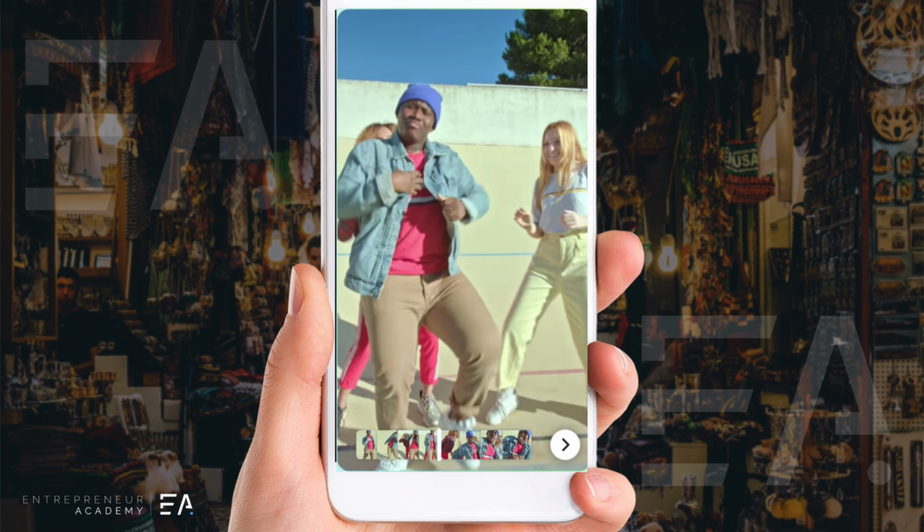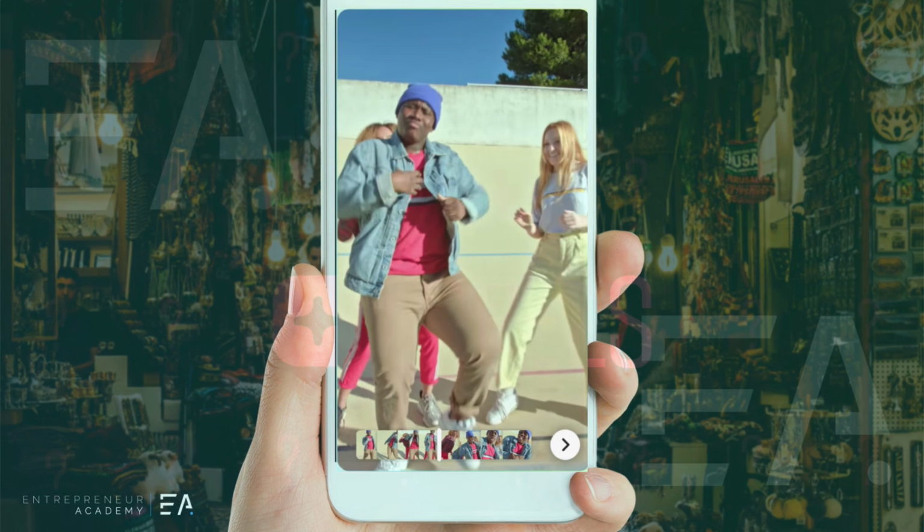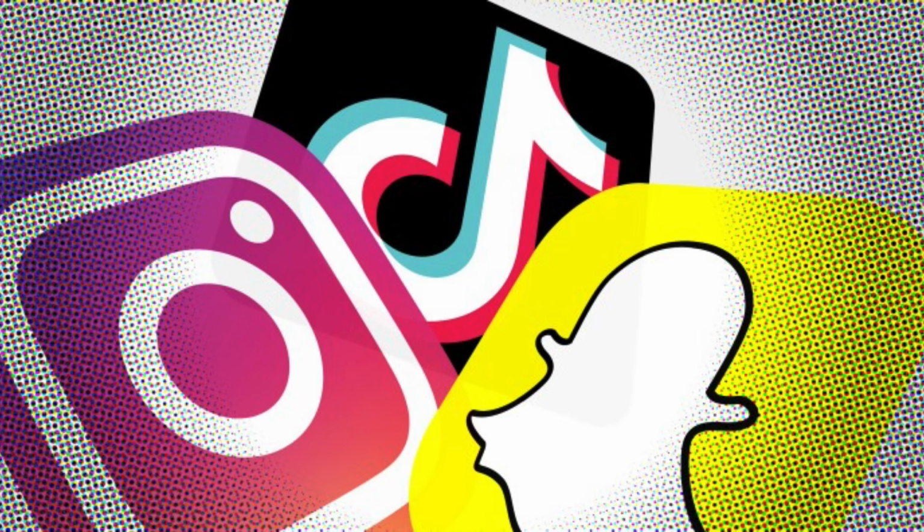Reels leverage all of Instagram's most popular features to Frankenstein together a remarkably coherent competitor to TikTok's rich features and community of 1.5 billion monthly users.